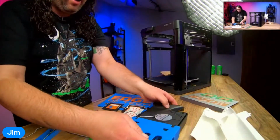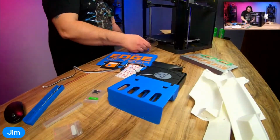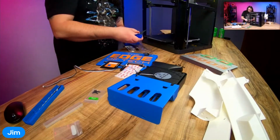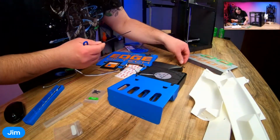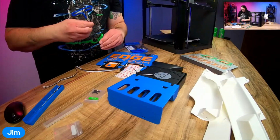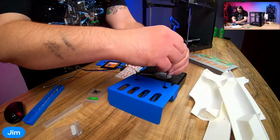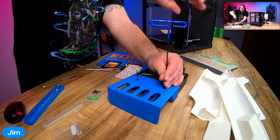I'm going to lay these down just like this. Grab my handy dandy T-handles. If you were with us yesterday, you know about my T-handles. I'm going to go with the bigger ones because I believe it needs to catch. And then we'll just tighten this down in.